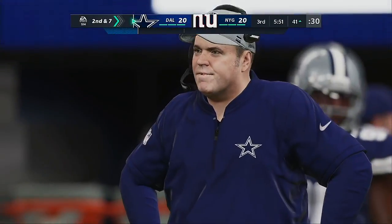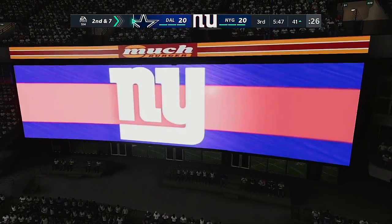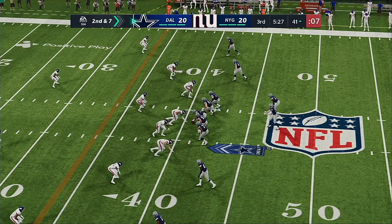Now in his 4th year out of Alabama, there's Dalvin Tomlinson making another nice play up front. He's been one of the strong points of this Giants defense. 3 yards on that last carry. Here's 2nd and 7.